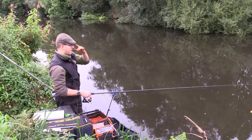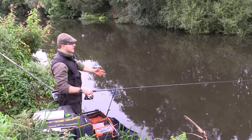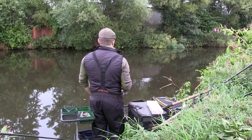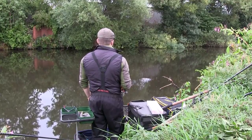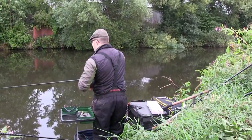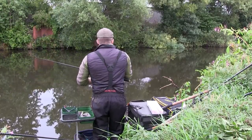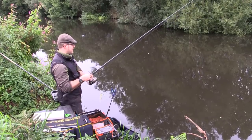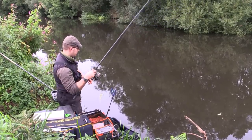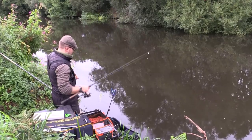But again, with the width of the river and the wind as well, it's also made the bait spread out quite a bit. So most of the time, I'm probably fishing slightly past the feed, which again, I suspect, that's a bite, another good fish on. I think that's why I've had a couple of better stamped fish and I'm generally getting more bites. Another small roach.